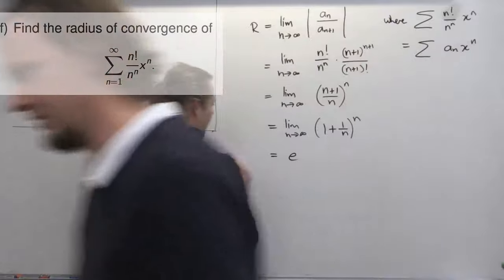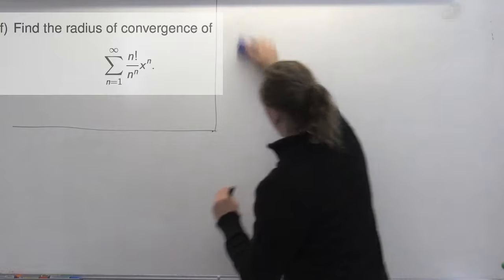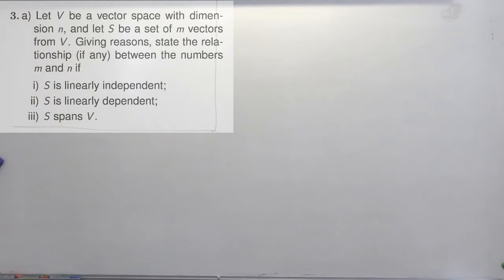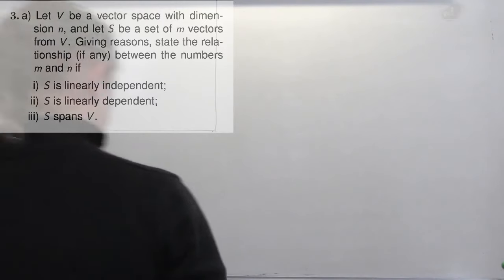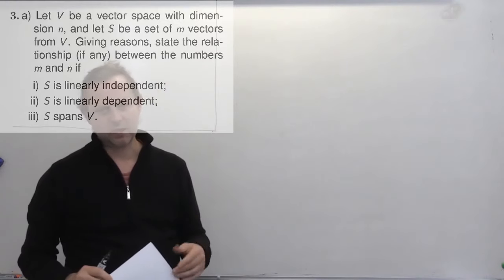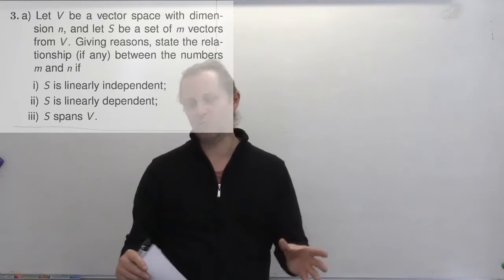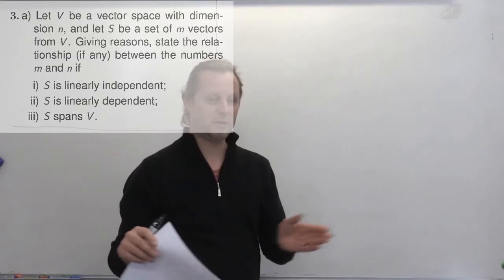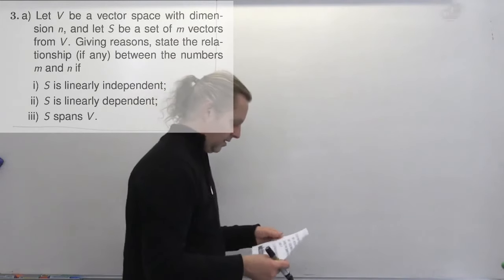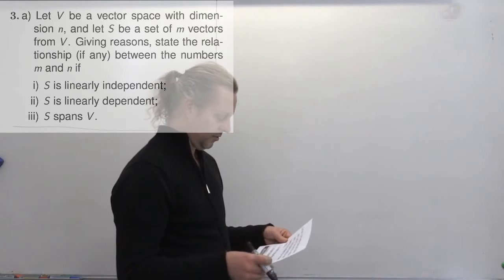Okay, so now we're on to question 3. Question 3 is now linear algebra. Maybe I should have pointed out that question 1 in the exam was a mixture of algebra and calculus, question 2 was calculus, and question 3 is now algebra. So in the exam this term, question 1 will be a mixture of the two, and questions 2 and 3 will be either algebra or calculus separately. I don't remember which way around they go, but this one in term 1 was algebra last.